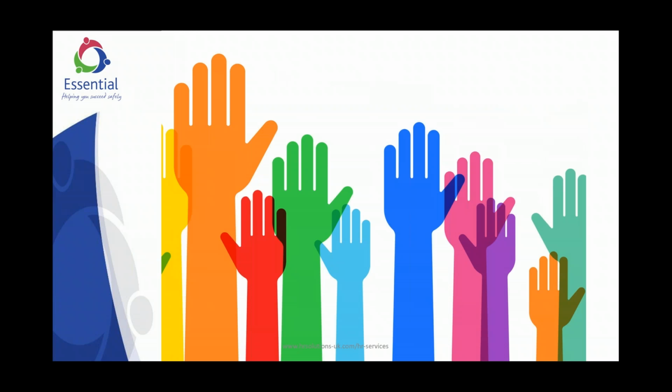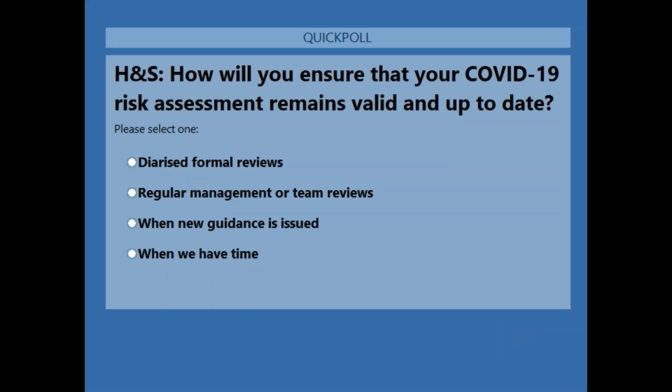So, Greg, I believe we have one final poll. We do, and this one is quite simply, how will you ensure that your COVID-19 risk assessments remain valid and up to date? So will you be diarising, so you do formal reviews, regular management or team reviews, just when you've just updated when new guidance is issued, or we're all busy but when we have time? Okay, so quite a few people already responded. I'm just going to give it a few more seconds. Okay, I'm going to close the poll now.